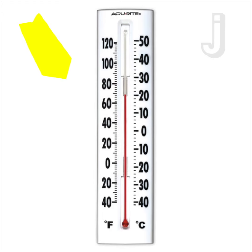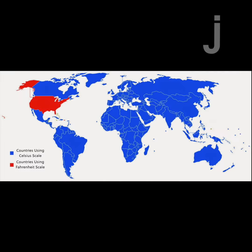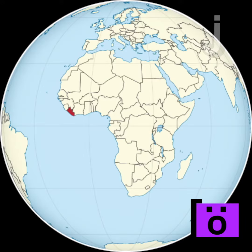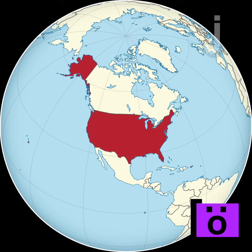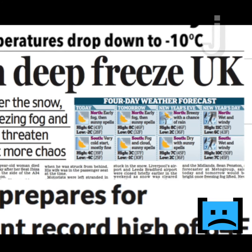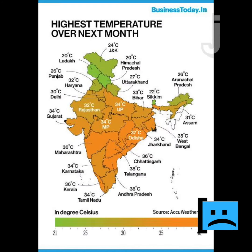There are two commonly used scales for describing temperature, and which one you use daily will depend on where in the world you are. In all of these countries, you'd describe the weather outside with a number in Celsius. For Palau, Micronesia, the Marshall Islands, the Cayman Islands, Liberia, and the United States, you'd hear a number in Fahrenheit. So for those of us in the US, Celsius can be unfamiliar and hard to wrap your head around.